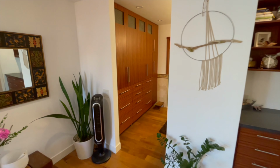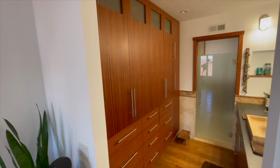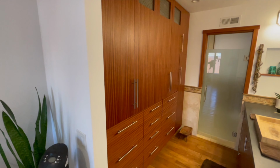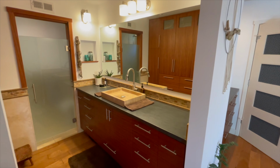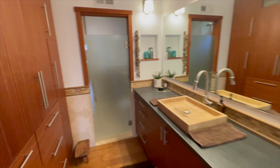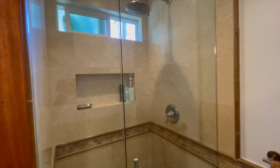And here you've got another wall of closet space with drawers, obviously all built-ins. The larger ones are all for hanging items, and lower are all, of course, drawers for other items. And here we have the vanity, nice and large. Really good looking. And then you've got, of course, a glass door, as you can see, for the commode and really nice shower.